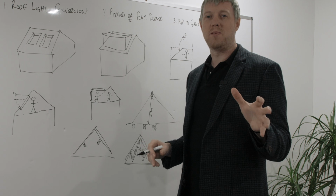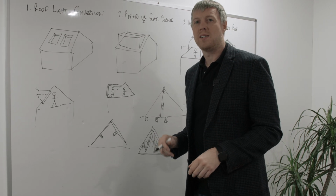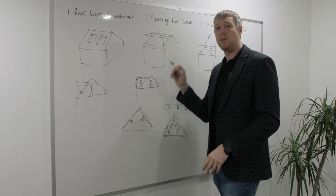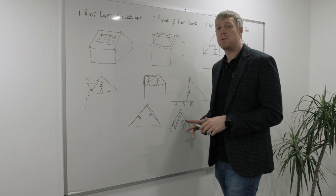So guys, what are you waiting for? Open that loft hatch, have a look in that dusty loft, and see whether your loft is something that you could convert and solve your space problems.